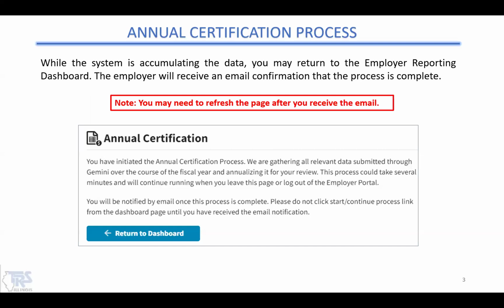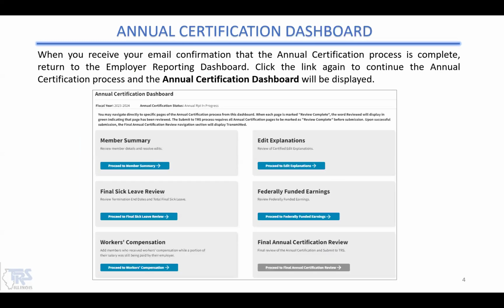Now, while the system is rolling up all that information, you may return to that employer reporting dashboard. You could log out and leave, but you will receive an email that's going to let you know that that process is complete. If you do go back to the dashboard, just know you may need to refresh your screen to see that that link is enabled. And once you receive that email confirmation and you go back in through the link, you are going to see that new annual certification dashboard.